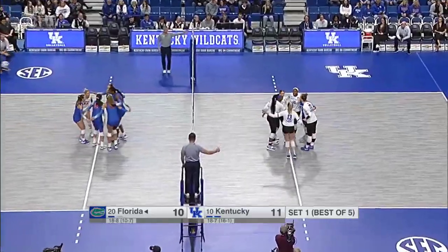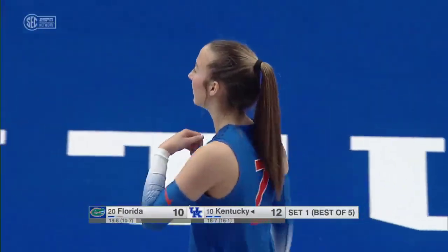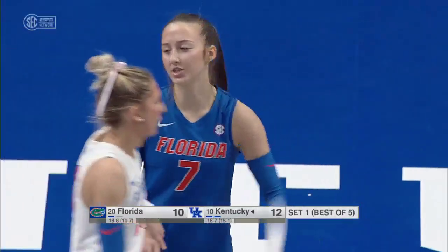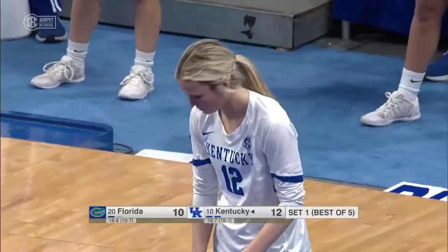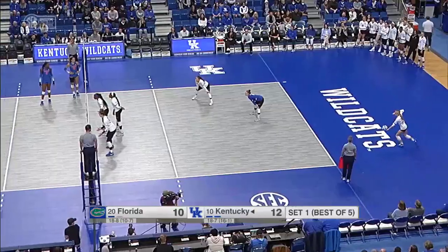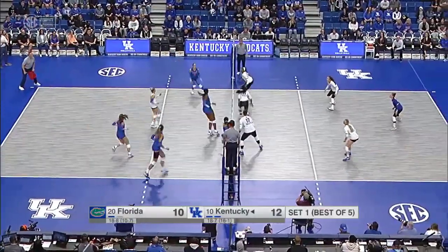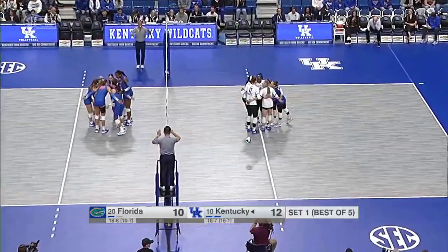You got to make the decision there as the air goes into the net. First service error we've seen today for Florida. 12-10 Kentucky advantage. And the Cats so far playing solid volleyball, not too many errors on either side. As we talked about earlier, libero Molly Tuzo back to serve for the Cats. Tremendous season she's had for Kentucky. A little toss over left side there, just whacked away. And it's going to lead to a violation.